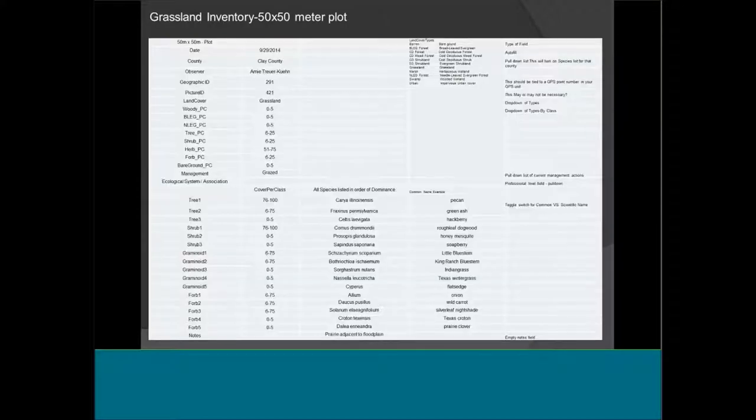This is sort of the field data form I was proposing and working on for grasslands. Collecting similar sort of data, land cover data, incorporating maybe a management class, bare ground and forb, and then collecting percent cover by class for species.